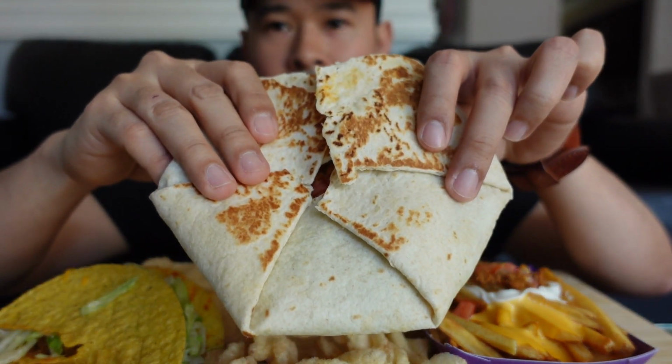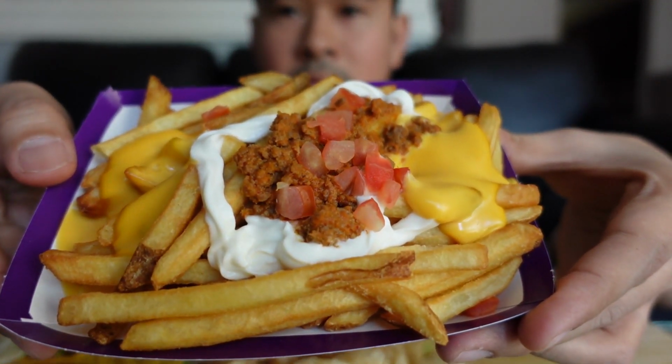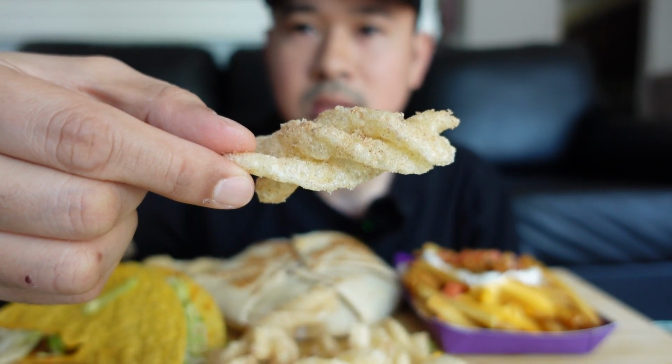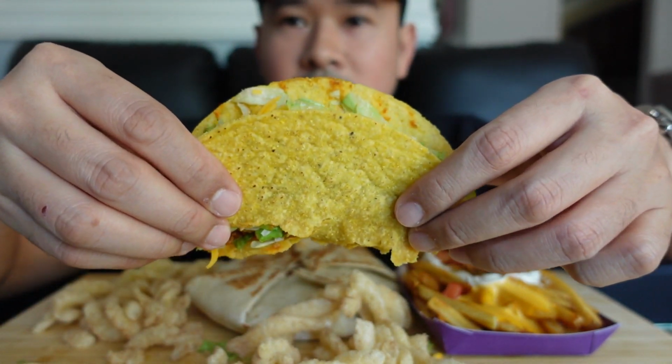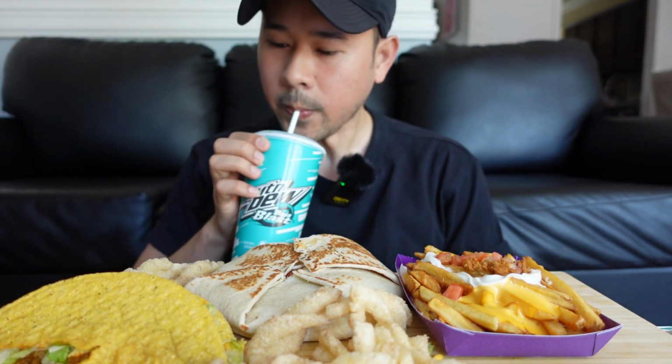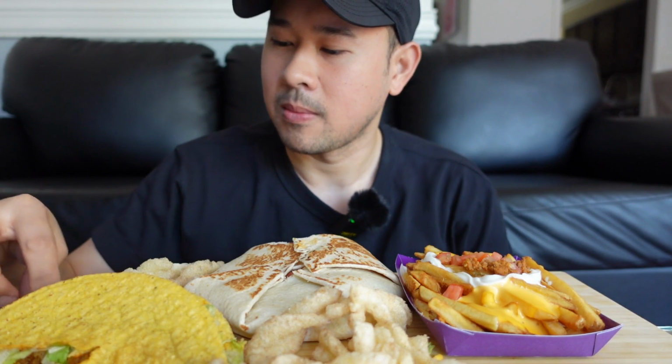We have the Triple Double Crunchwrap. This is the wrap. We have the Fries Supreme. And then we have the Cinnamon Twist. We also have the Beef Crunchy Taco. Then we have Mountain Dew. Let's see it. Yeah. Sweet.